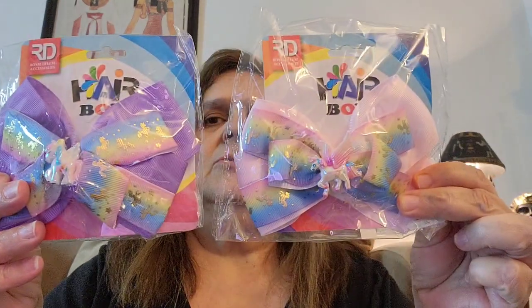Let me see. Okay, picked up two of these hair bows. Got one in the pink and one in the purple, and they are the unicorns. And this is going in the Happy Mail. So I bought two of them.